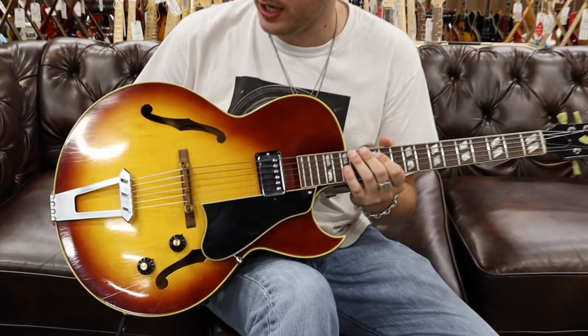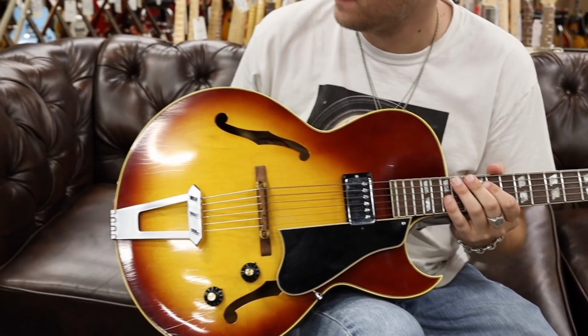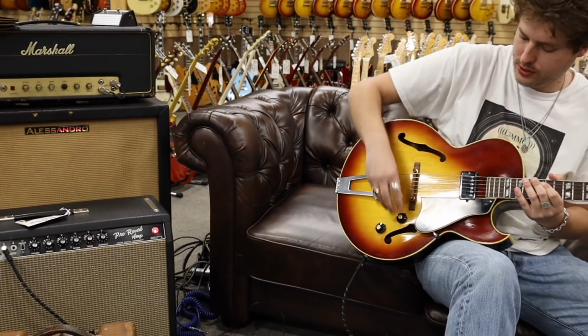Alright, we're up front with the 1968 Gibson ES-175. We're going through a 1966 Fender Pro Reverb. Here we go. All EQs at noon. A little bit of verb.